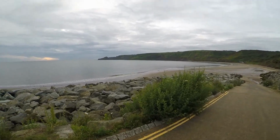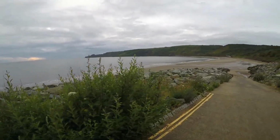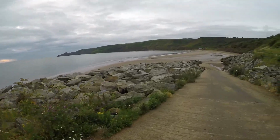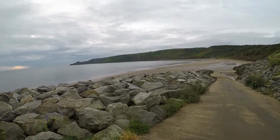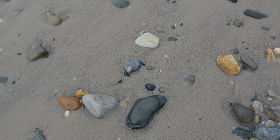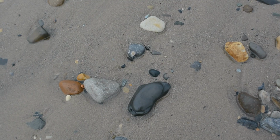But it's not too bad a morning this morning. It was meant to be raining. I've come through a bit of drizzle, but it's not too bad this morning. There we go, just walking along the beach, and I've found my first fossil.